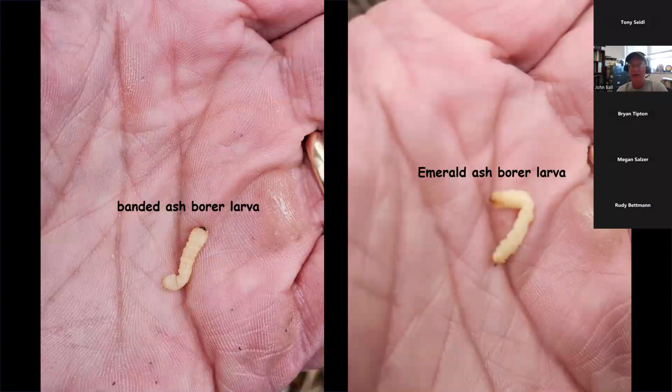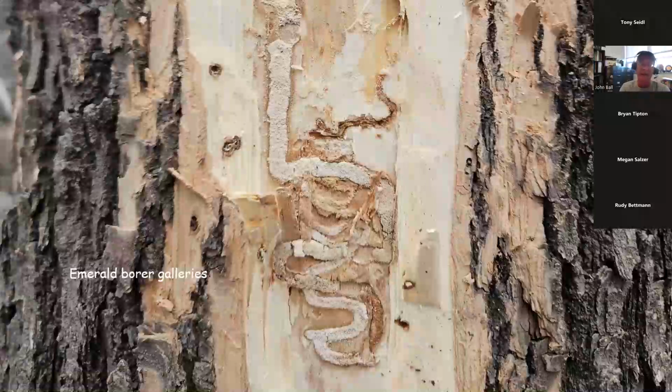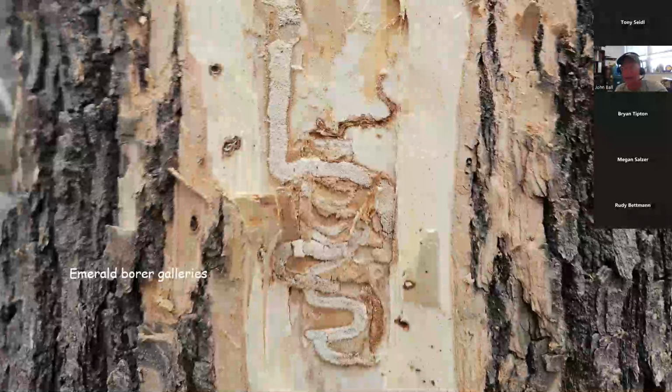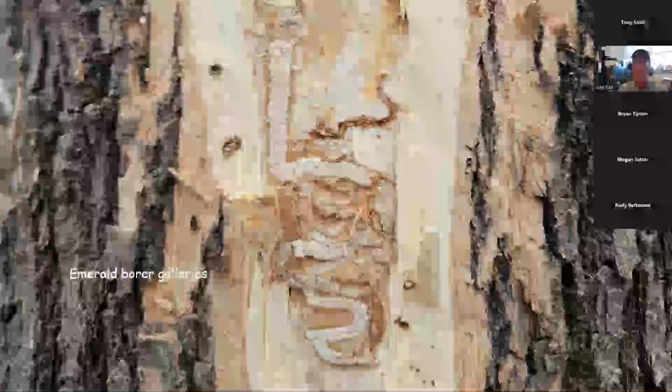So the larvae are very easy to separate. And if you look at emerald ash borer, notice in this picture, you don't see those big holes going deep, do you? You see the entire gallery that is all powder filled, very similar to the banded ash borer, but it's staying right at that interface with the exception of a little chamber cut in where the larvae are going to overwinter.